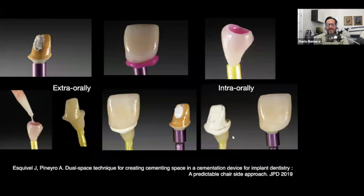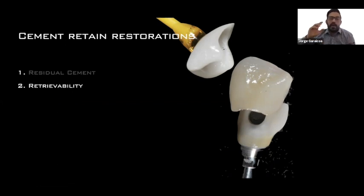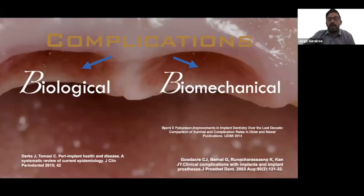Exactly. So another thing to discuss is retrievability. How am I going to retrieve this restoration? That's another thing we discuss when we compare cement-retained versus screw-retained. I want to be able to retrieve my restorations, and that's why screw-retained is always going to be my first option. But there are situations, like the one I showed you, where you cannot do screw-retained. So an important thing to consider is when we have a complication, and it's something we need to discuss with our patients.